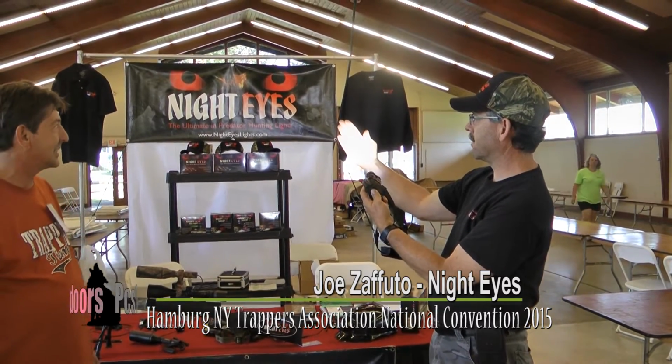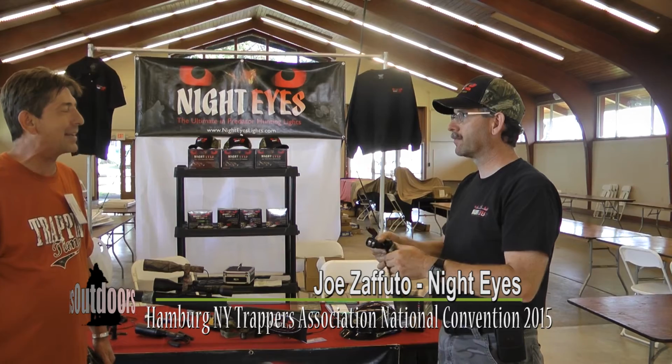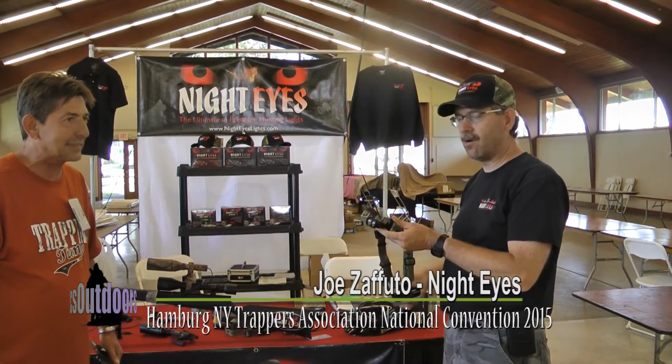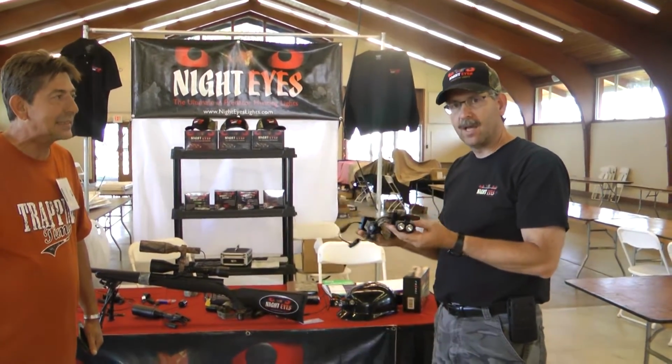You can adjust the brightness on these, so you can adjust it down. That's going to light up a big pine tree where you can actually see the body of the coon right on the top of a big white pine. We have several coon hunters that have already called me and said that they really love this light. It's 10 ounces in weight, just a little heavier.